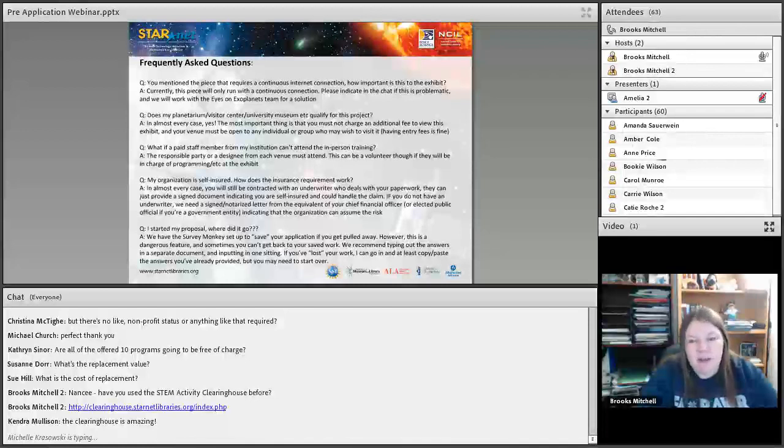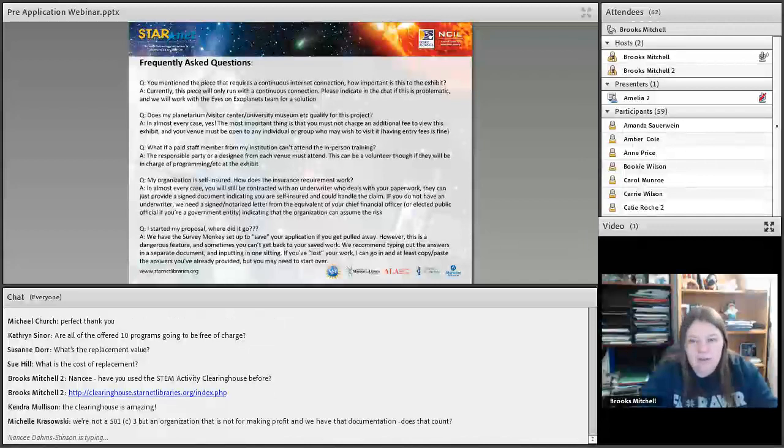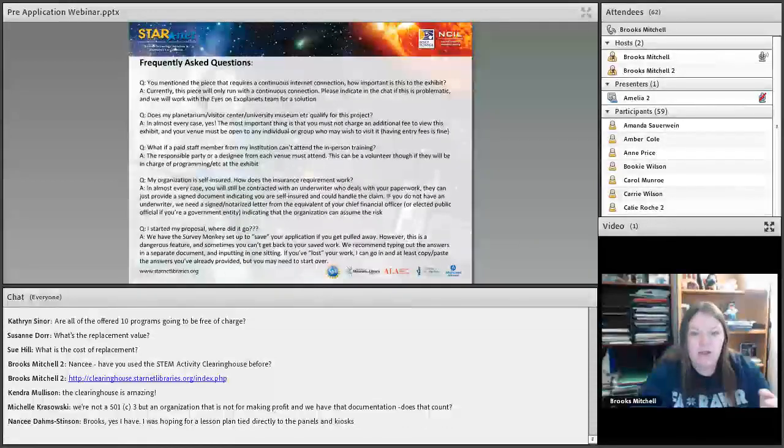For the museums, however, if you charge admission to get into the museum, that is fine. You cannot, though, charge a separate admission for that program or for entry to our exhibit. So we're not going to tell you that you can't collect your normal door fees. That's fine, but you can't charge an additional fee for anything from this program. So that's a very good question.